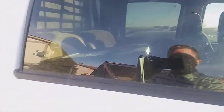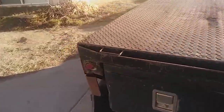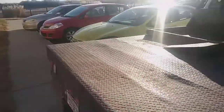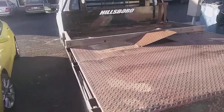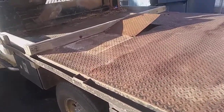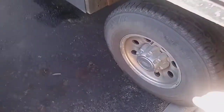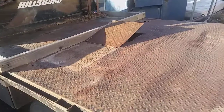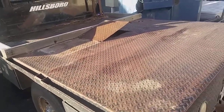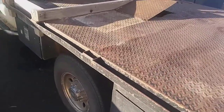I think I'd be hard pressed to be talked into a 6.0. I mean, they're decent motors if you do what's necessary to them, but I'm still partial to the 7.3. Tires are pretty good on it. And I'm not going to be keeping the flatbed. It's a nice bed, but I'd rather have a utility box or a regular bed, to be honest with you guys. So, bed's up for sale.